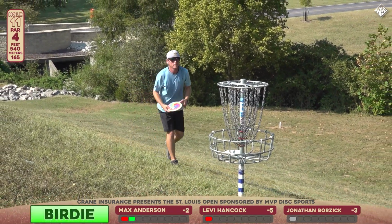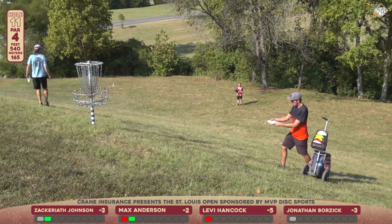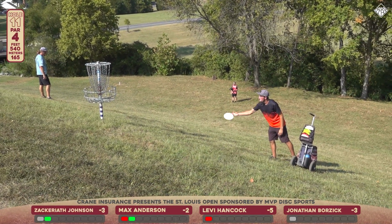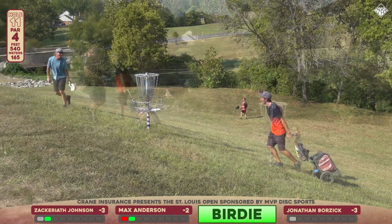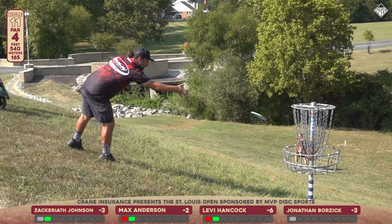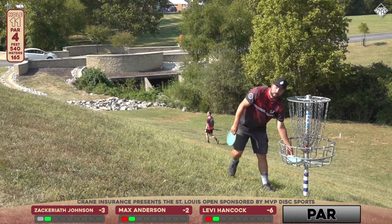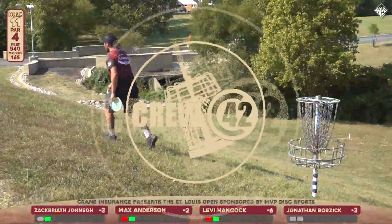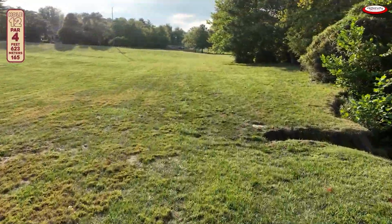Couple birdies here, very nicely played by our two gentlemen. I think I really like the forehand into the flat play. If you don't have the forehand, I could understand just ripping something deep and trying to get to where Levi was at the bottom of the hill, just along the edge. But I think that flat shot really opens up a safer approach shot, just secure footing.